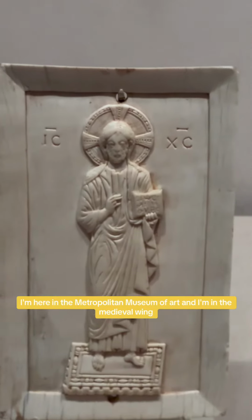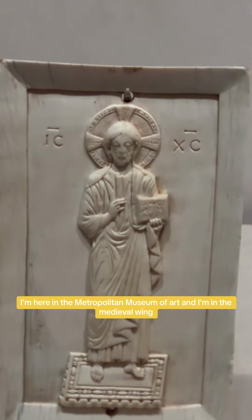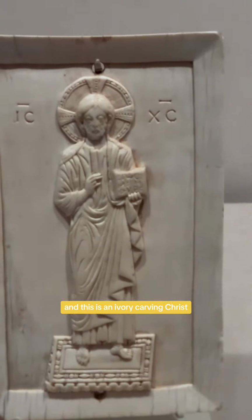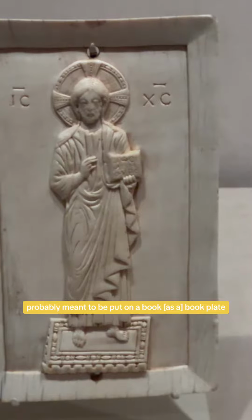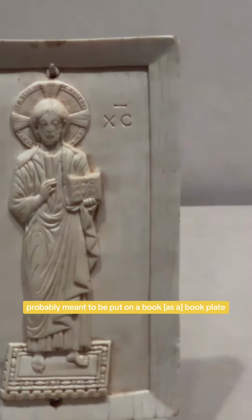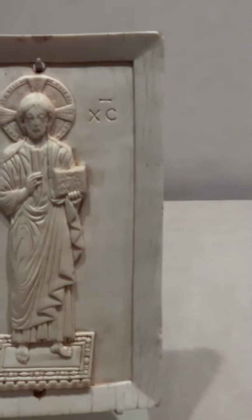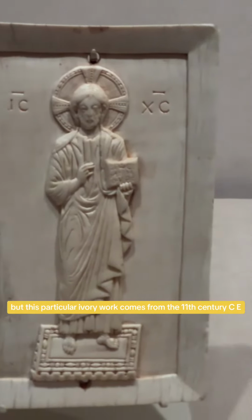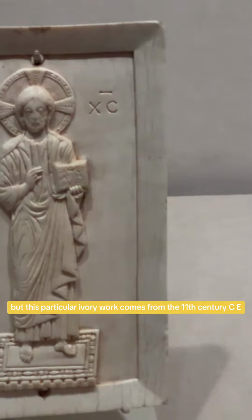I'm here in the Metropolitan Museum of Art, in the medieval wing, and this is an ivory carving of Christ, probably meant to be put on a book plate, on top of an illustrated manuscript. But this particular ivory work comes from the 11th century CE.